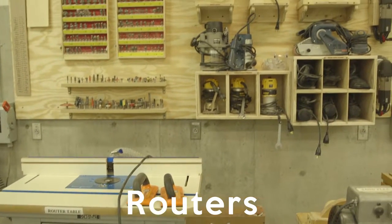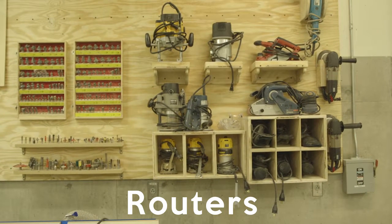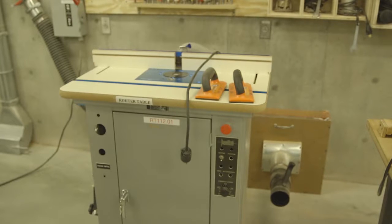Routers are used to cut profiles on the edges of objects or make joinery cuts. Our collection of routers include handheld routers, some of which are compact, some of which have a fixed base, and some of which have plunge bases. We also have a router table.